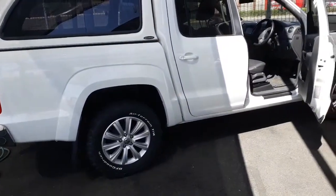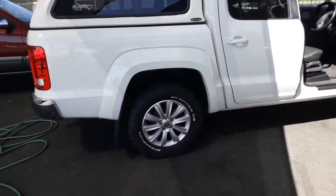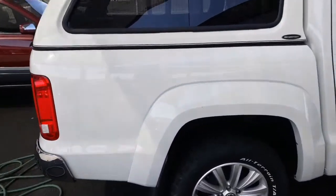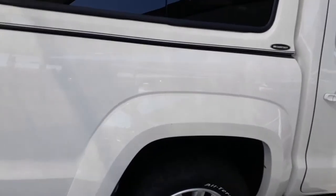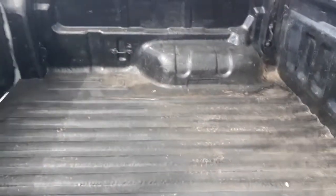So then coming onto the side, noticeably as you can see, the Amarok sits lower down compared to the Ranger, and I really like these extended wheel arches because they make the car appear much wider than it actually is, and these wheels are the 18-inch VW Amarok wheels. The load bay looks very spacious, as you can clearly see.